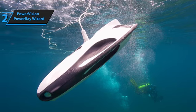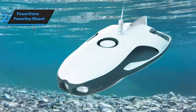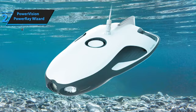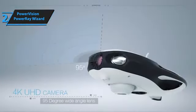Since Wi-Fi connectivity is poor underwater, the tethered connection is essential. In case of a severed line, the Power Ray automatically floats to the surface, eliminating the risk of losing it. The cable is designed to bear up to 30 kilograms of pressure, making it tough to break, unless of course a shark decides to take a bite.